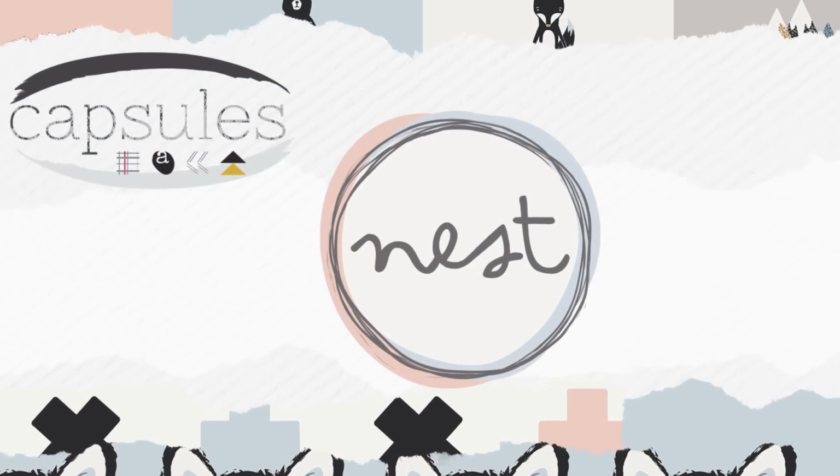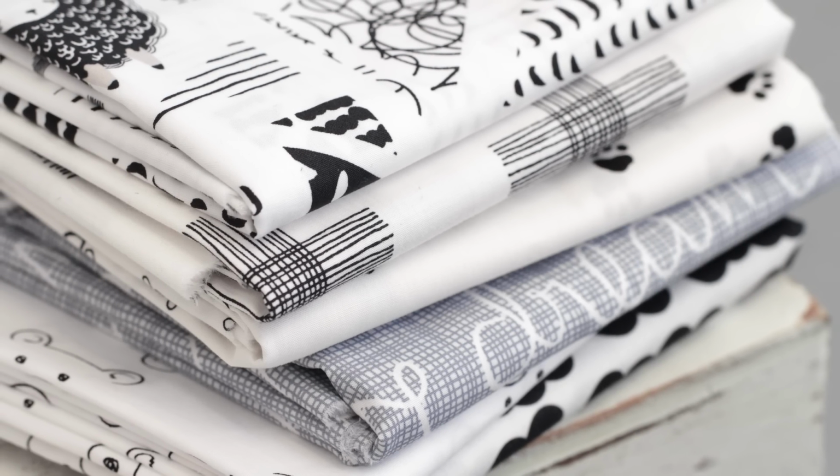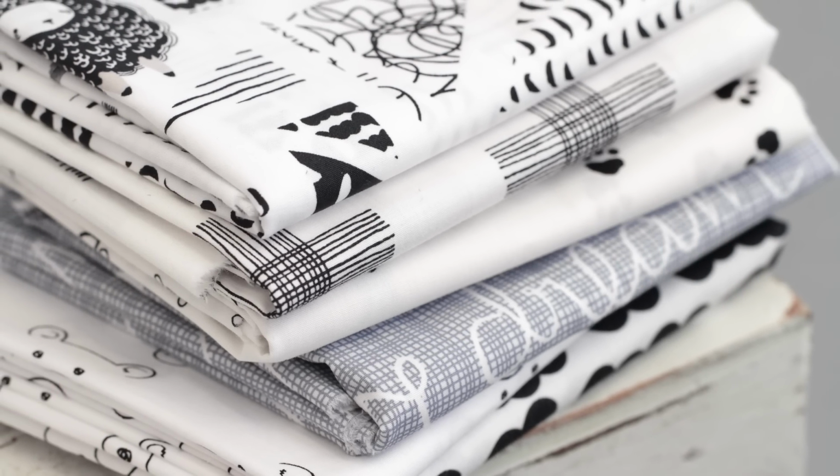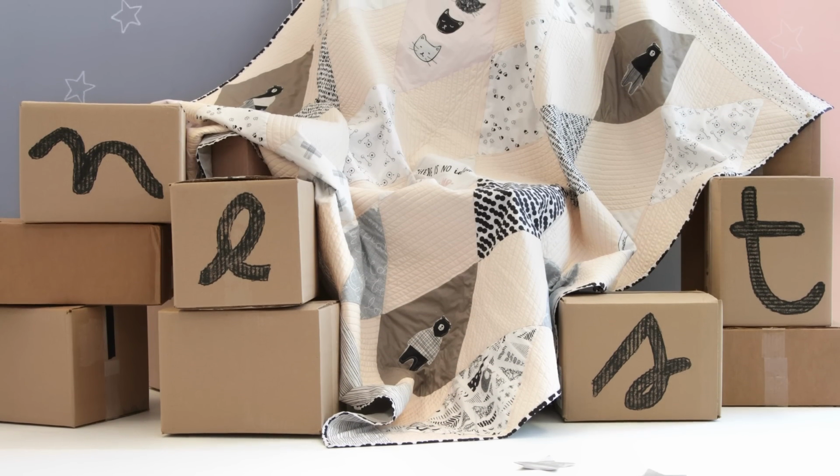Now it's time to talk about Nest Fabrics. This sweet gender-neutral collection has us oohing and aahing and sewing like crazy. Fill baby's nursery with quilts, plushies, and cute onesies.